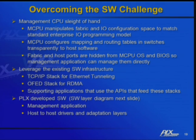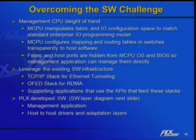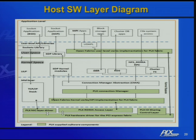We also have to fool the management processor itself a little bit because we're using Linux as the OS on the MCPU, and it doesn't know anything more about how to manage our fabric or host ports than an instance of Windows running on a server would. So we don't provide a configuration space for those. We have memory map control registers that are dealt with by our own management application. We also leverage existing software infrastructure to a maximum extent by using TCP/IP stack for Ethernet tunneling and OFED stack for RDMA. And so by doing that, all the applications that use the standard network APIs can run over this fabric without change. Now, on the next slide, I'll show you a standard software layer diagram.